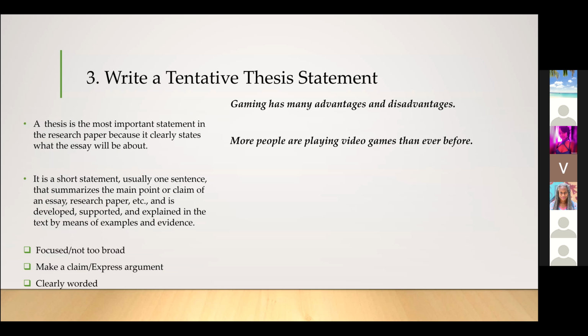So here's another statement. More people are playing video games than ever before. Is it focused? Well, kind of. I guess we know more people are playing. But is it making a claim? No, it's just a statement of fact. More people playing, yeah, so what? There's nothing else left to say. And so that's why it's important that your thesis statement actually makes a claim.